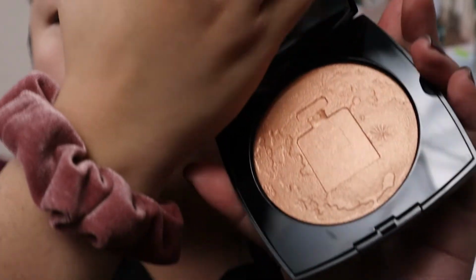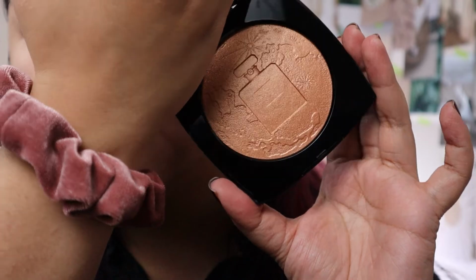For the holiday collection, I believe there are two oversized illuminating face powders. I grabbed the shade Or Rose, which is more of a champagne rose gold. I'm not sure if you can tell. It's a really subtle but super pretty highlight. I have a little bit on the cheekbones and the tip of my nose.